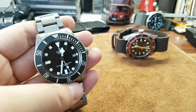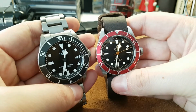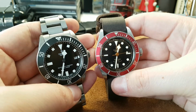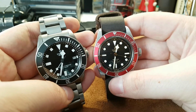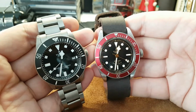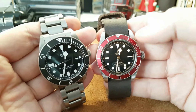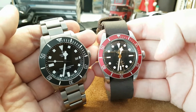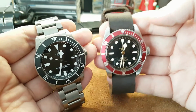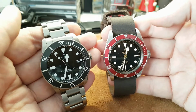And the Tudor Black Bay, also an amazing watch, but different. These are very different, yet so similar, and that's the beauty of them. You can have them both in your collection, and they work, whether you take the black one or the blue one, all the other combinations, the black heritage, even the green special heritage edition they have now.